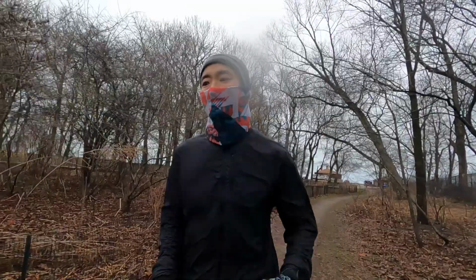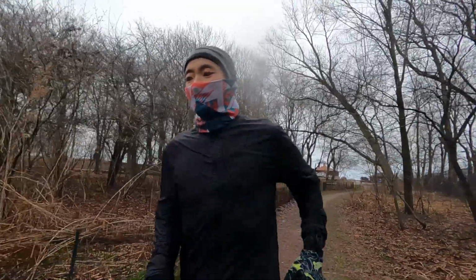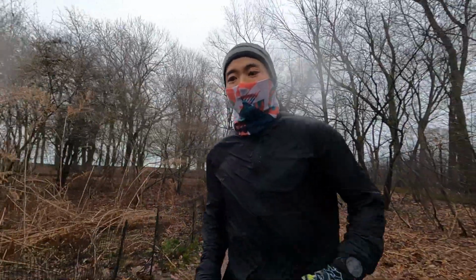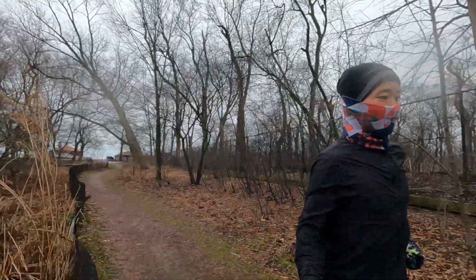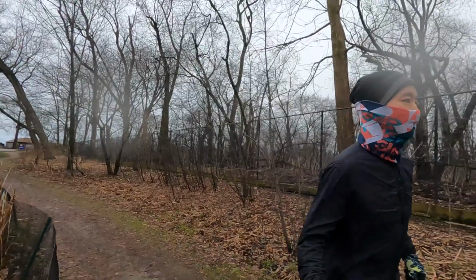There is one little pocket up at the chest right up here, but the material here is all very, very light, so I probably wouldn't put a phone in there. I put my keys in there for today, and it worked out really, really well.